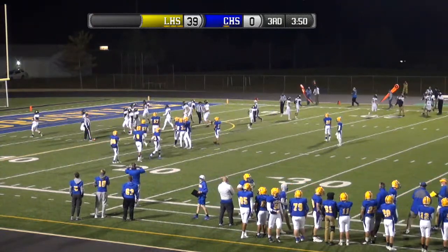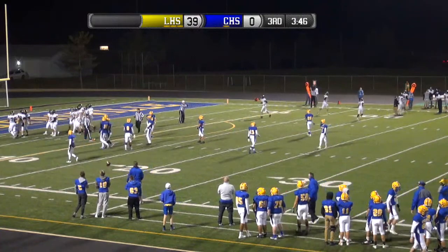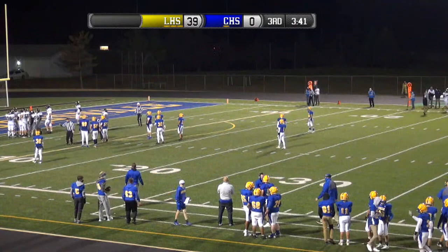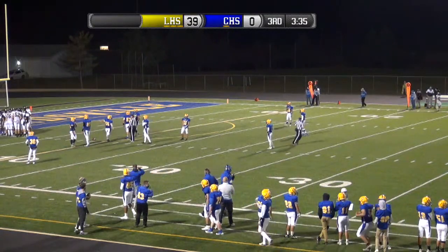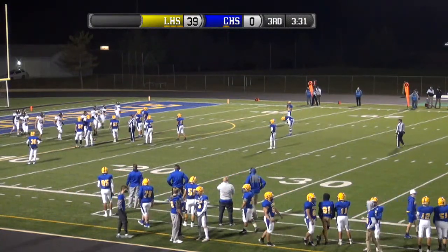Shaheed Joseph came up with the interception, and they give the ball over to Lebanon, 3:45 left in the quarter. That's unfortunate. We were moving. The line was doing its job. Yeah, for sure. Yep, just a little bit of an underthrown ball.